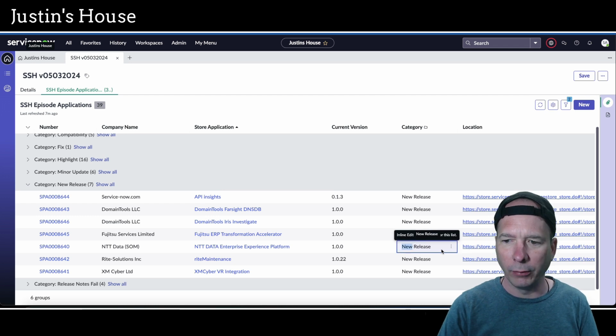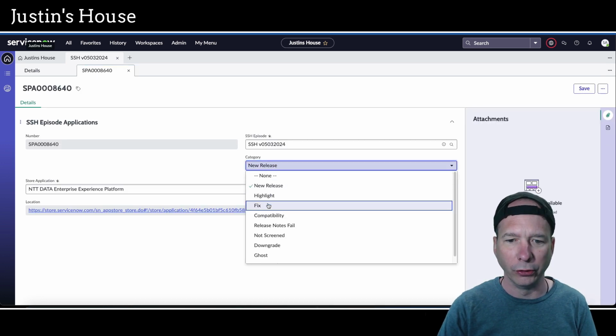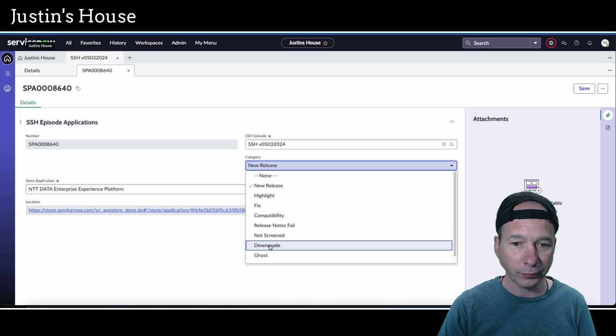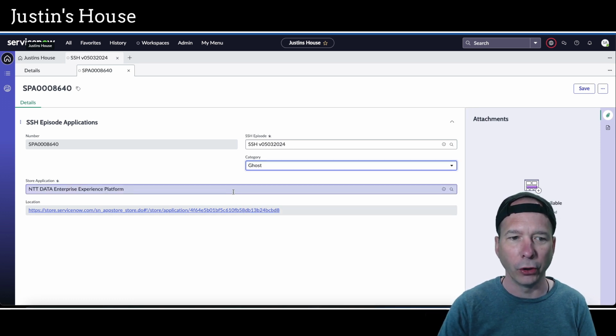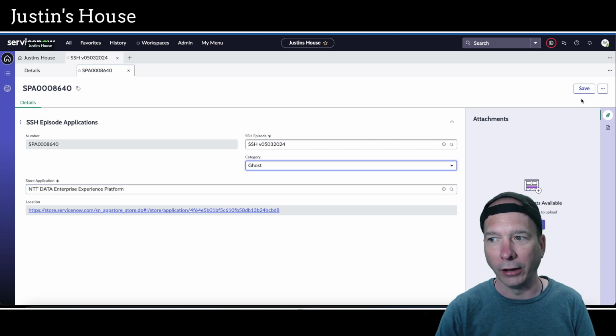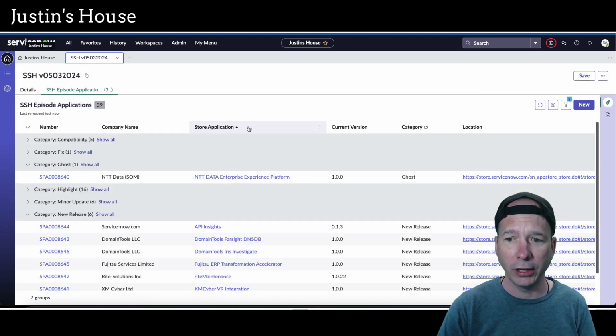Actually, I can't change this one from here. It's not a release notes fail. I don't want to fail it, but it's not a new release. So what I'm going to do is, we'll call it a ghost. I forgot I had the ghost category. So ghost meaning it was there, now it's not. So we'll just change that to ghost, and we'll move on to the next applications in our list.